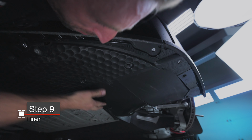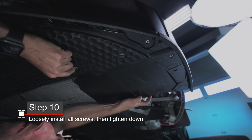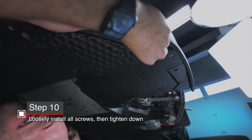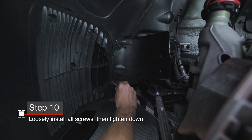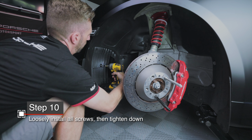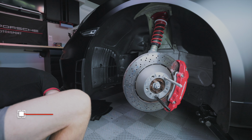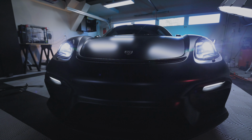Once all the holes seem to be aligned, get some of the screws started. Don't tighten up any of the screws until they are all in place. This will make it easier. Once they're all in place, tighten up all the screws and your wheel liner will be reinstalled. Don't forget, the short ones go into this brake duct scoop. All right, now we've got beautiful LED lights.